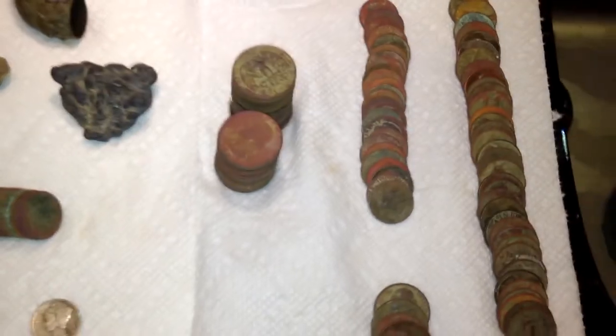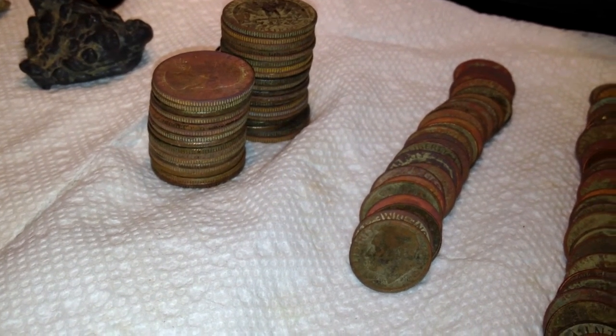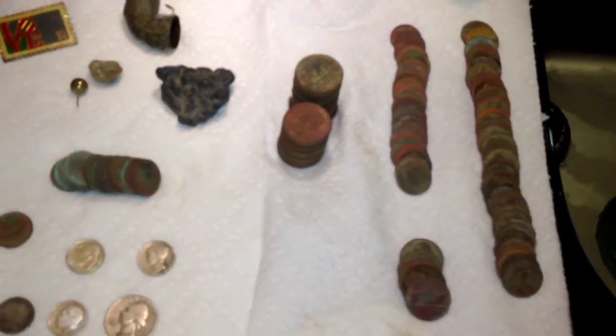So here's the finds from the last 4 hunts then. So you can see I got a nice stack of quarters there. It's about $9, I think, in quarters, and then it looks like I probably got a couple bucks more in the rest of the clad, so maybe I got 11 bucks or so in clad.